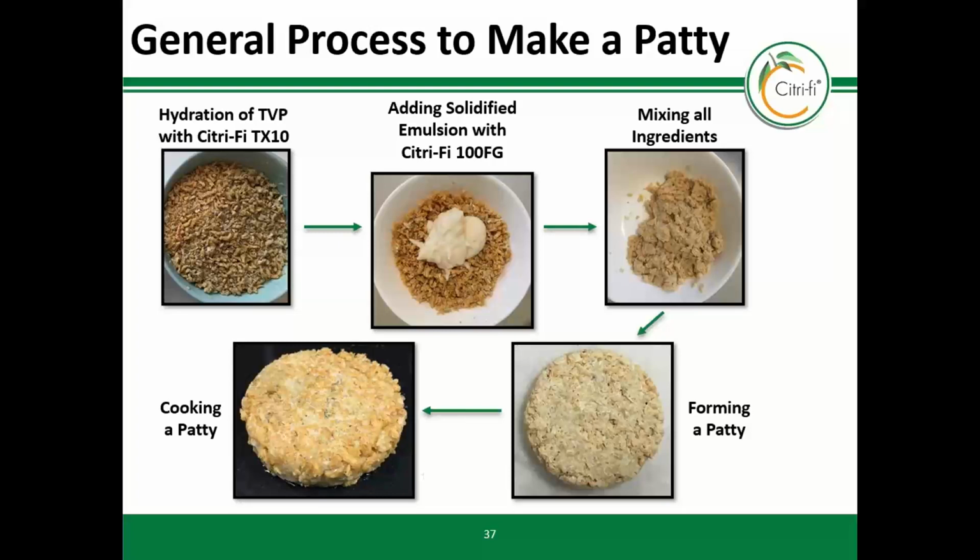Here's the typical process to make a meat alternative patty. The Citri-Fi TX10 is mixed into the TVP before hydration. To make the Citri-Fi 100 emulsion, the citrus fiber is mixed into the oil first. Then the water is added to the oil mixture. After some agitation, an emulsion will form. Then the emulsion is added to the second step and mixed in. The rest of the process involves mixing all the components together, forming patties, and then cooking.